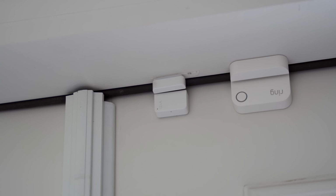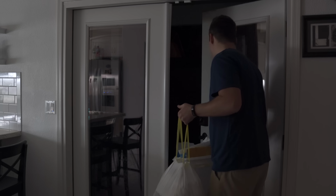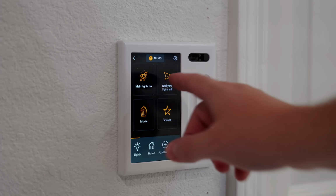I put a contact sensor on our back door to turn on the backyard lights. This is convenient when I'm taking out the trash since the lights turn on automatically and my hands might be full. I wanted the lights to stay on because what if I'm going to sit on the patio at night and I wouldn't want the lights to turn off automatically when I'm still out there. Initially, I set it up so when I come back inside, I just turn off the lights with my voice or the Brilliant light switch.